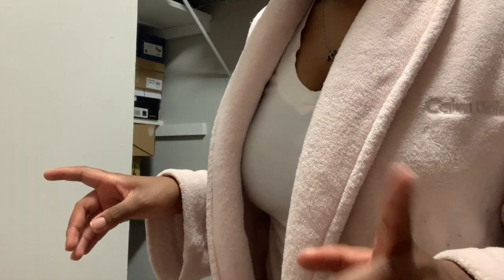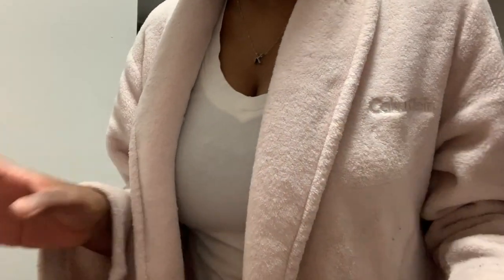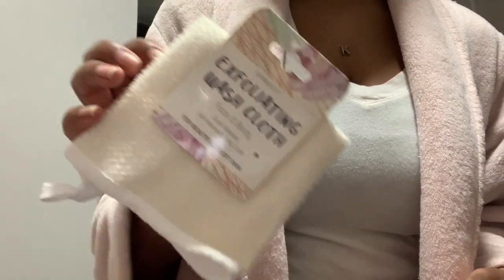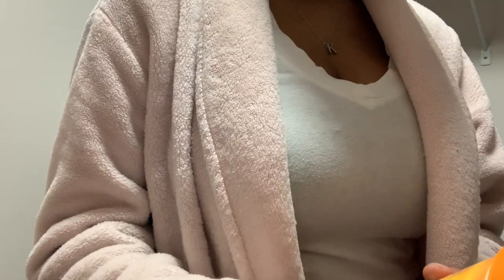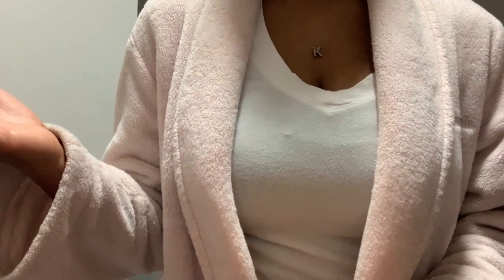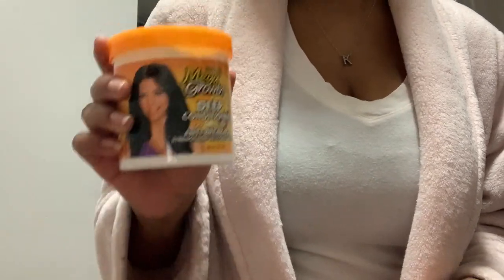So now we'll get into things that I purchased out of toiletries. So I got me some conditioner from Tresemme. I bought me an exfoliating washcloth to exfoliate your skin. I picked up some deep conditioner. I really don't have a preference when it comes to deep conditioner. I pick up random things, but this was the cheapest one, so this is what I got today.